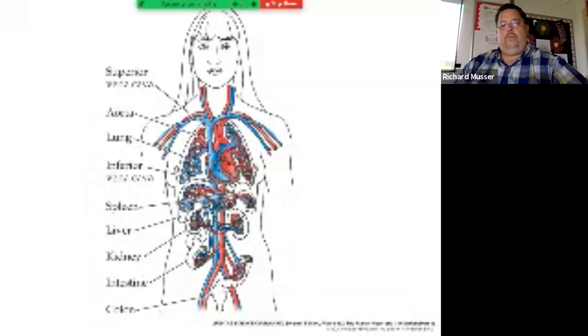Now, there are some places where capillaries can become arteries and then go back to veins, and things like that. But this is, in a general sense, how blood travels through your circulatory system in a nutshell, of course. Here's another picture of the heart again.